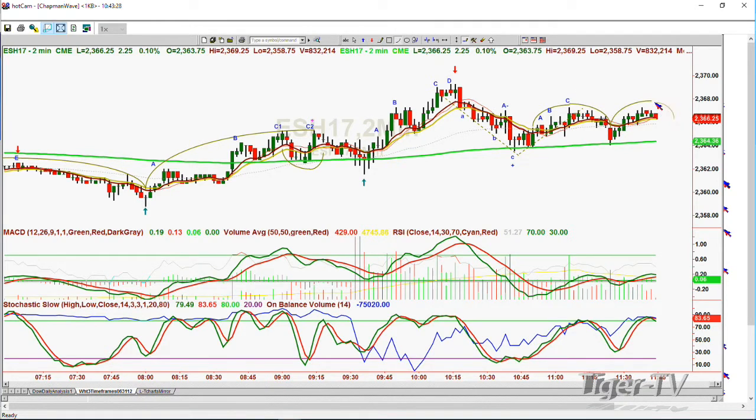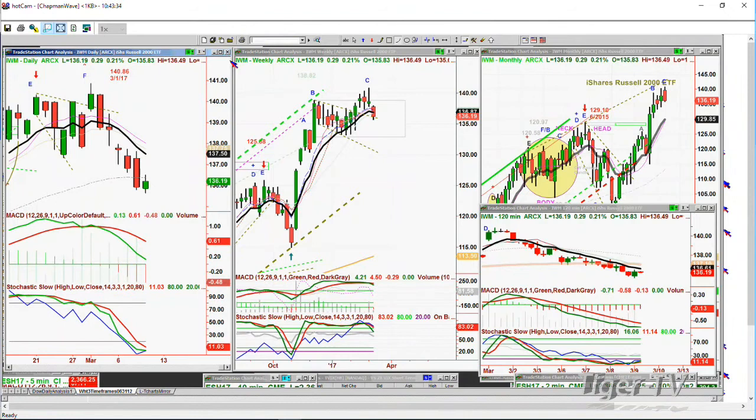Now, let's do this. USO. So crude oil has taken a real tumble, and got an email from someone who says, what do you think about USO? We have a position at 1203. Can we add some more here? So 1203 on the USO.